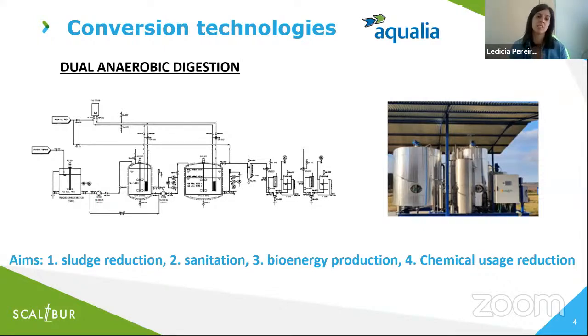So the main aim of this is sludge reduction, because we are optimizing the organic matter reduction. So we will obtain less sludge to manage in the end. The second aim is sanitation. So we comply with the European legislation to spread the biosolids on land, then optimize bioenergy production, and then reduce the chemical consumption, because we have better quality biosolids and less biosolids. So we will use less polyelectrolyte, for example, to dewater our biosolids.